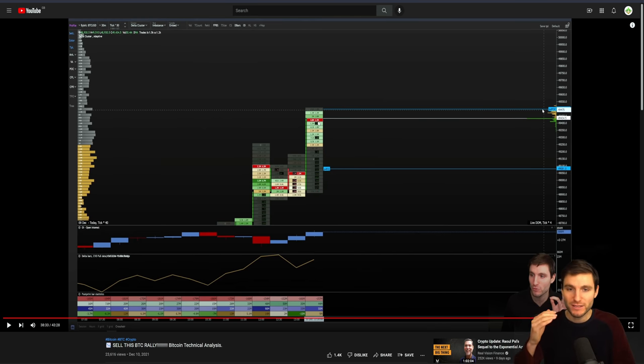We approach this and we think, okay, we have a 49,500 level of resistance. Let's say, maybe I can short here with a stop loss above $50,000. This is what I would call trading off of hope. You hope that this level holds as resistance. You hope your stop loss doesn't get hit, and you're just waiting and hoping for the best.